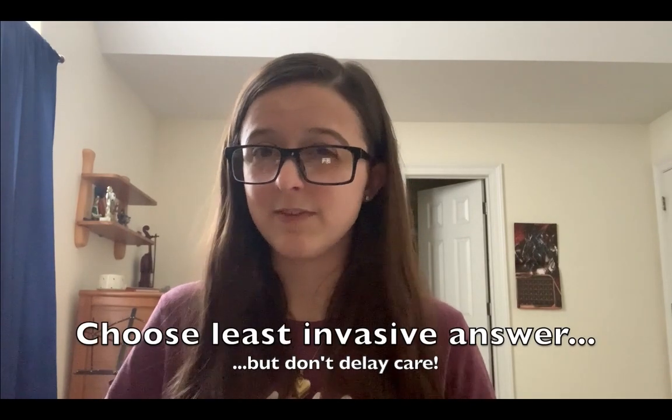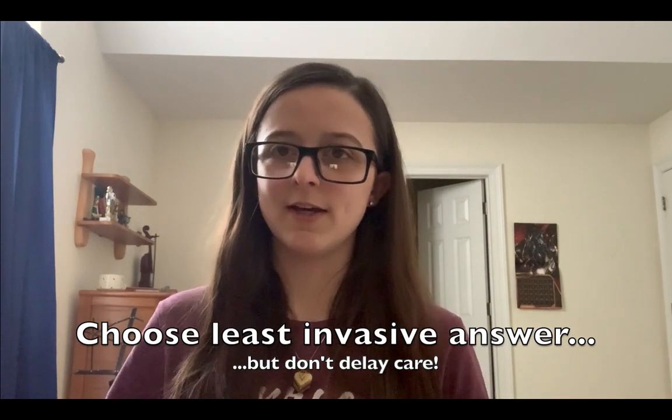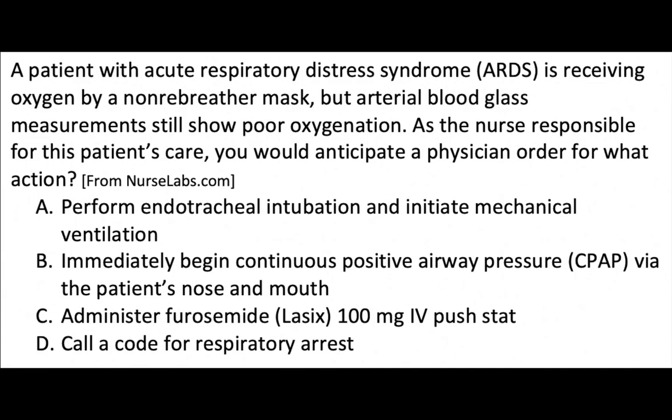Another test-taking strategy that's really important to remember is to choose the least invasive answer first, but you also don't want to delay care. So there's kind of two sides of that coin, and it's a little bit tricky to figure out which side is right sometimes. I'm going to give you guys two basic examples about what I'm talking about. So take this question for example.